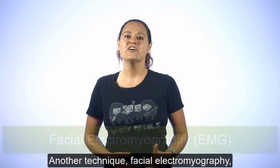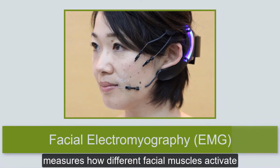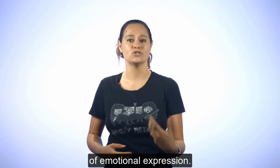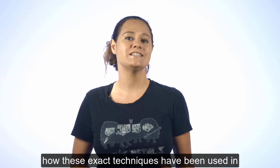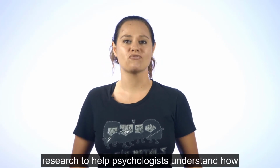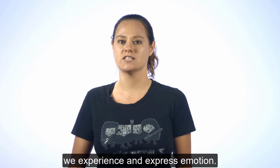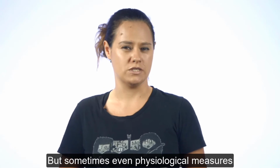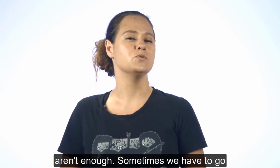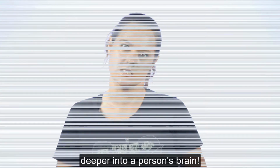Another technique, facial electromyography, measures how different facial muscles activate and can be used as an objective measure of emotional expression. In the lectures next week on emotion, you'll see how these exact techniques have been used in research to help psychologists understand how we experience and express emotion. But sometimes even physiological measures aren't good enough. Sometimes we have to go deeper into a person's brain.